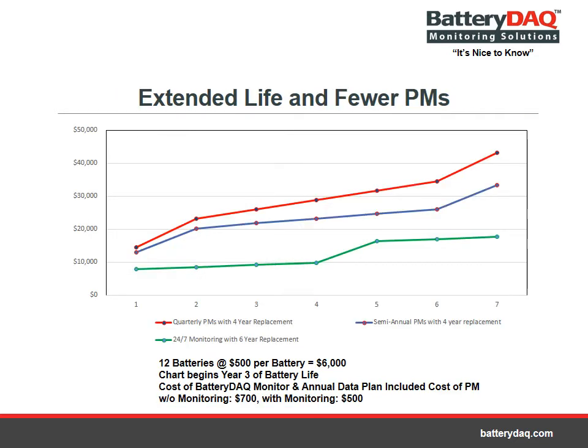Here is what happens when we combine the two graphs. Service visit savings and extended service life. You can see the savings on monitoring, which include the cost of the equipment, are amazingly good. Oh, and the key here is that the cost of the monitoring equipment and software must fit into the equation.